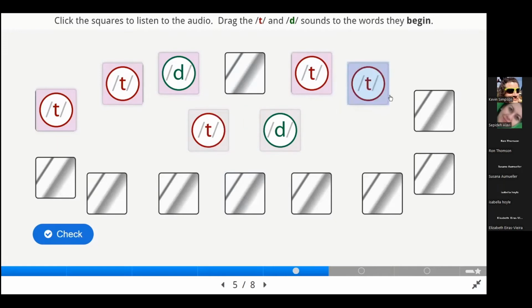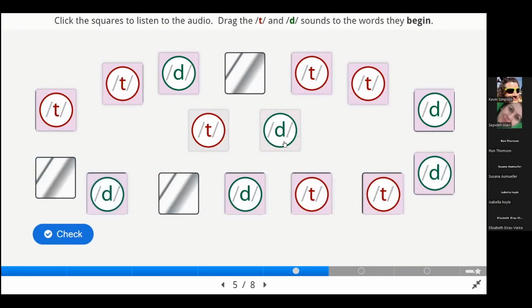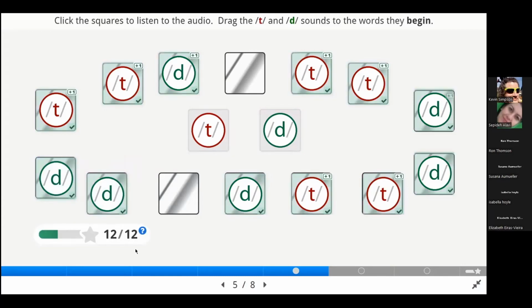Talk. Doll. Deer. Take. Dock. Chalk. Die. Dip. Okay, so I think I got them all. It is possible to choose something that you should have chosen, so I left some of them blank. And I think it's pretty straightforward.